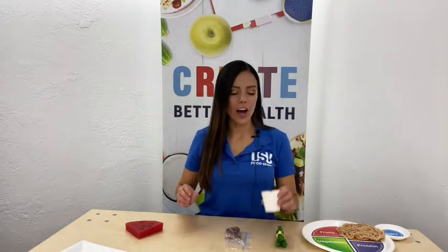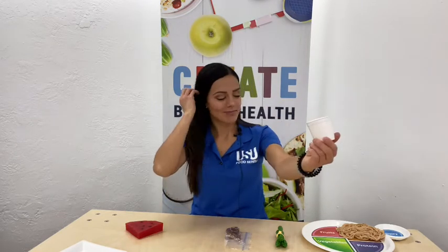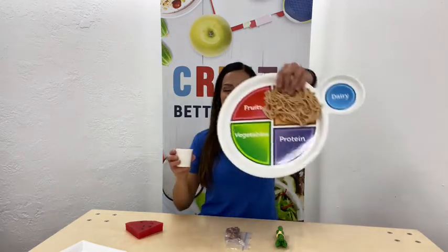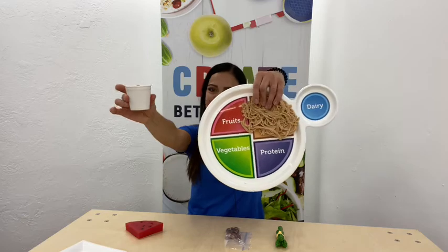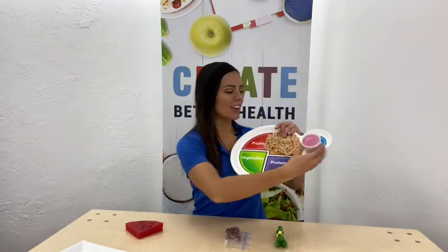Four more to go. Next, we have a cup of strawberry yogurt. Any guesses where this group would belong? It starts with a D and is blue on my plate. Dairy is correct. Yogurt and milk and cheese all belong in the dairy group.